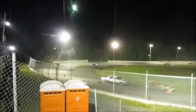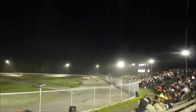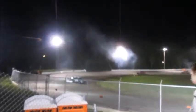As we wrap up our first night of racing here at Speedway Miramichi, and the checkered flag going to go. Picking up the checkers in our 50 lap finale. There's your winner. Not enough dents in it, so we'll jump on the top of it.